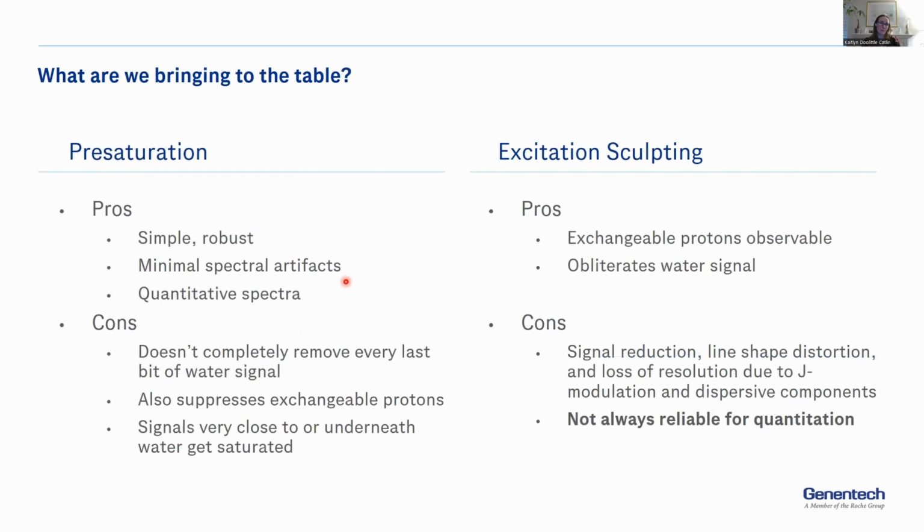Some advantages for presaturation: it's simple, it's robust, you don't have a lot of spectral artifacts. Manuel mentioned, you can get quantitative spectra when you use it. We just saw it doesn't always completely remove every last little bit of water. It definitely suppresses exchangeable protons. This is generally not a concern for us, as a disclaimer. We're typically not looking for those. And it obviously is also going to suppress signals that are under the water or really close on the shoulder, that kind of thing.